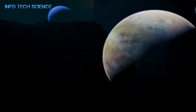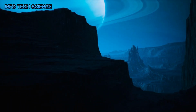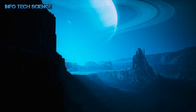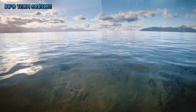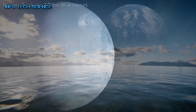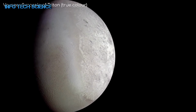It has very few craters, pointing to a young surface that is being constantly reshaped. Dark volcanic plumes erupt throughout Triton's southern hemisphere and could be linked to an underground liquid water ocean. Scientists say that Triton probably came from the Kuiper Belt, a band of icy objects beyond Neptune that includes Pluto. Neptune's gravity may have pulled Triton into its orbit long ago.